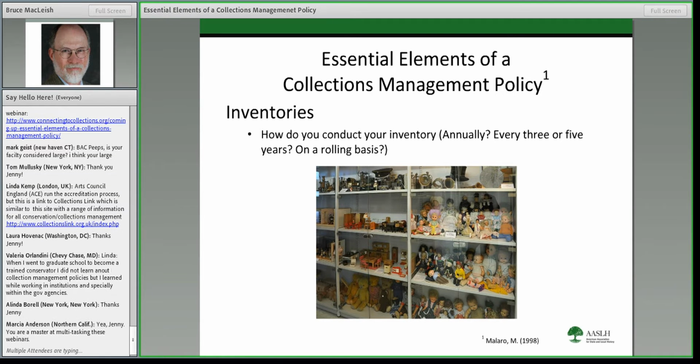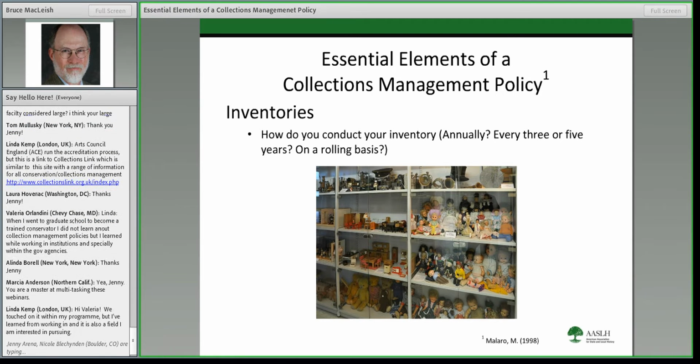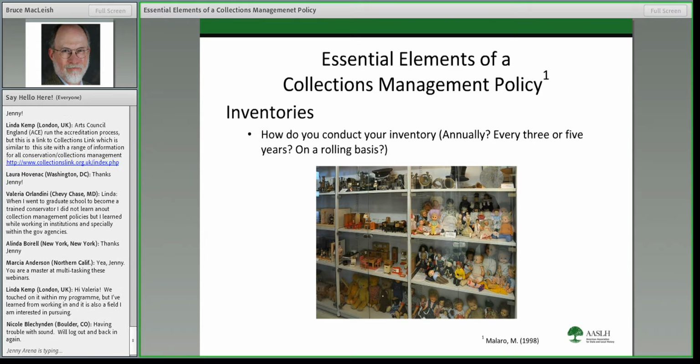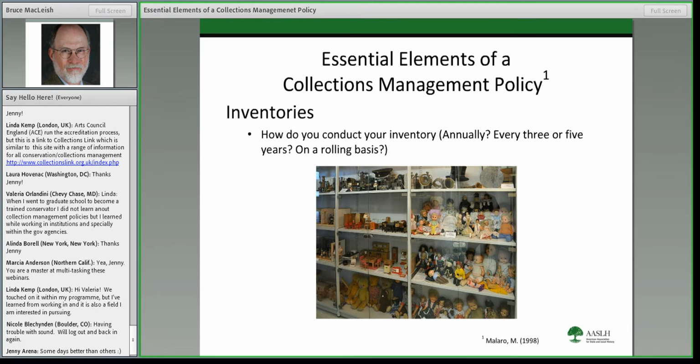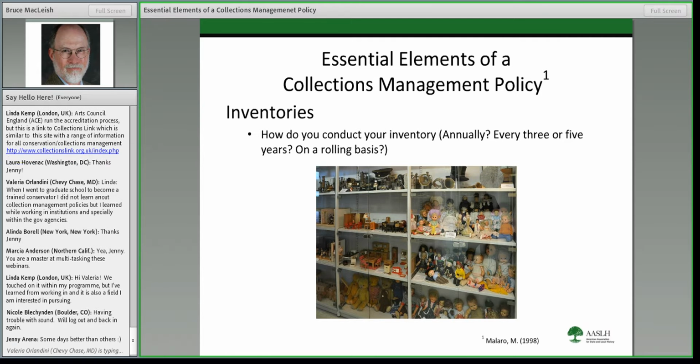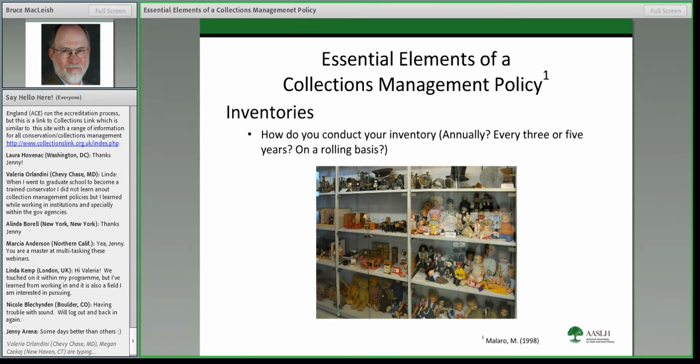Okay, inventories. Here include how you inventory your collection, and whether it's annually, every 3 years, every 5 years, on a rolling basis, and so forth. And this is, again, something that is an essential thing to do. So the answer to this really belongs in your policy. It helps show that you are taking care of your collections in the public interest, and a part of that is to know where everything is.